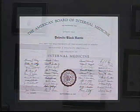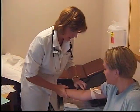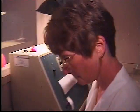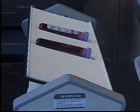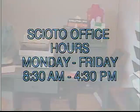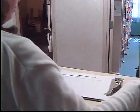The Scioto Clinic is currently staffed with 4 physicians, board certified in internal medicine, family medicine, or gynecology, and 12 nurses, medical assistants, and staff. We have an X-ray facility staffed by 1 X-ray technologist and a CLIA-approved laboratory staffed by our laboratory technologist. The Scioto Clinic is open Monday through Friday from 8:30 a.m. until 4:30 p.m. We prefer that students schedule their appointments, although we will also see them on a walk-in basis.